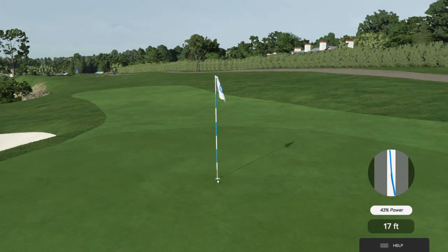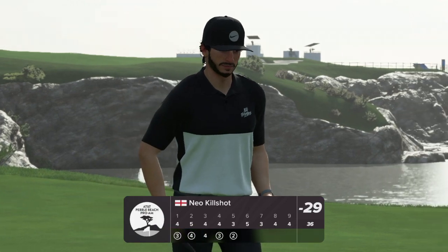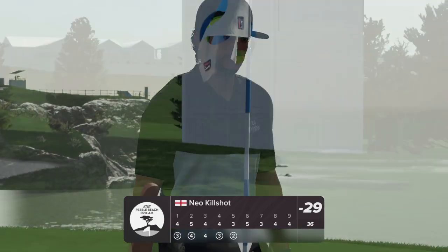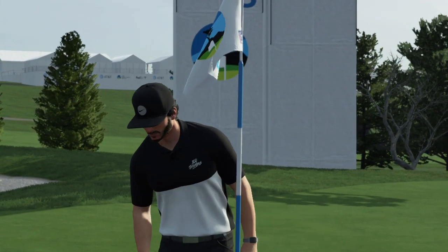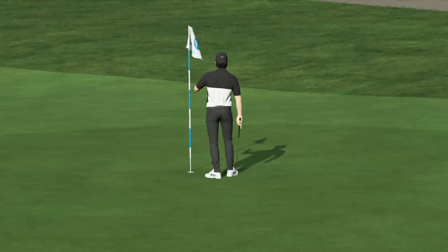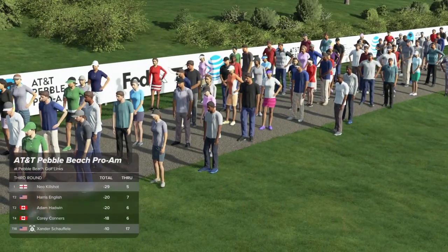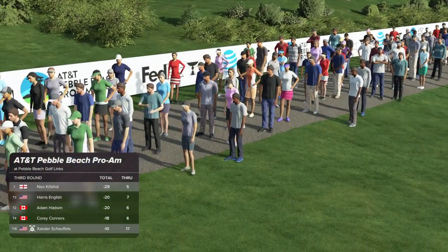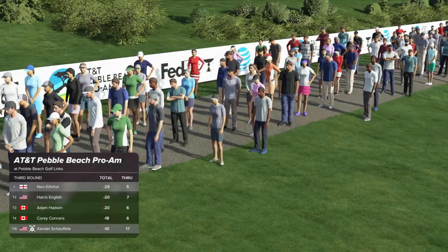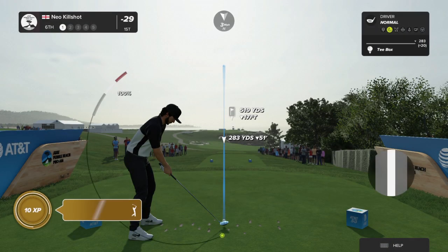Well, that's a nice line. Well, you're going to be hard to catch now if you keep making putts like that. Got to say, putting this well from this distance is a huge confidence booster. And still in top spot after that hole. Keep it going. Here we are at the sixth hole.